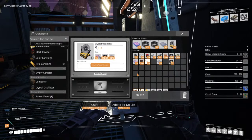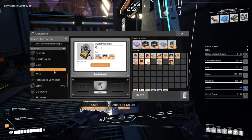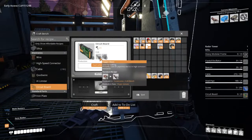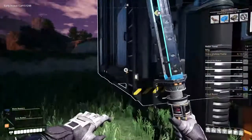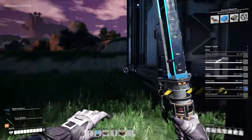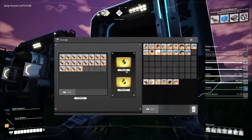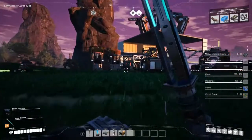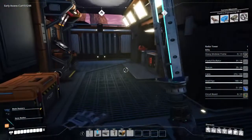Okay, so that's done. Now we need circuit boards and we need the heavy modular frames. So let's see what we come across first, and that's the one we'll do. Circuit boards. So it is just plastic and the copper sheets. Okay, that's fine. Got loads of plastic. That was the thing. The maker makes the plastic a lot quicker than it makes the rubber. So yeah, getting the plastic was perfectly easy. The rubber, it's not that it necessarily takes its time. The problem with the rubber is that it fills up the waste pack container thing way too quickly, so it only makes a small amount.